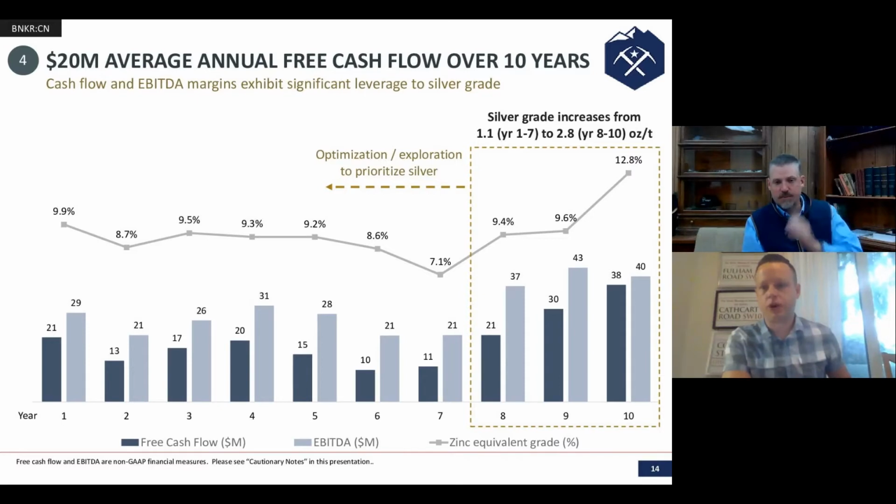So you see we go up to about 30 to 40 million dollars of free cash flow and about 40 to 45 million dollars of EBITDA in those last couple of years. So, certainly those veins that we're targeting at depth, historically 10 to 15 ounces a ton, you can imagine what potential impact that could have on our free cash flow if and when we're able to get down there and bring that forward.